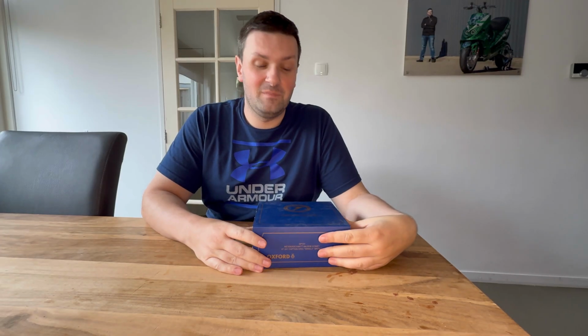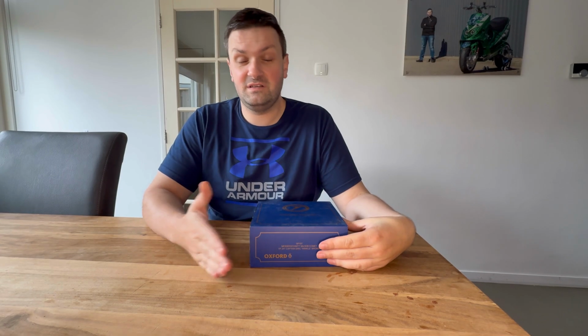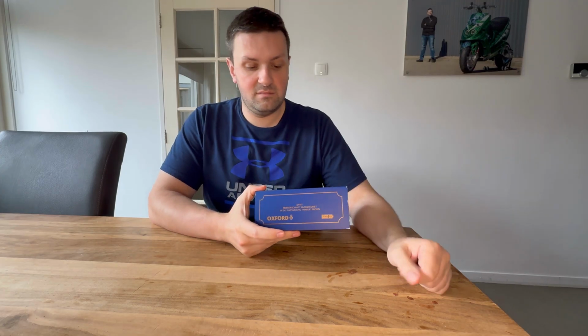Hey, welcome back all. So today we have a Messerschmitt Comet. I have quite some Comets in my collection. I noticed this one at a local hobby store. It's one from Oxford.